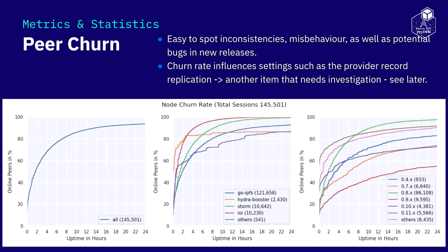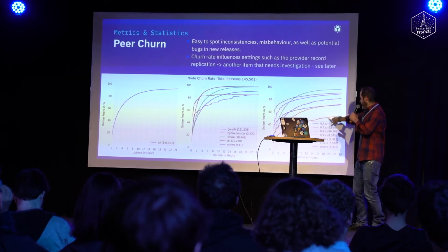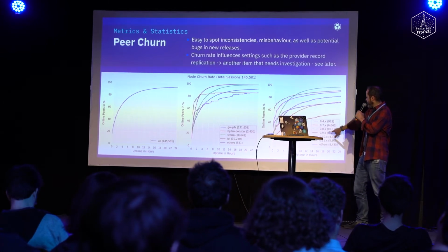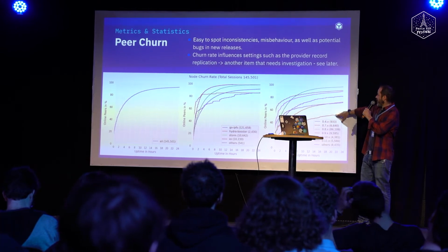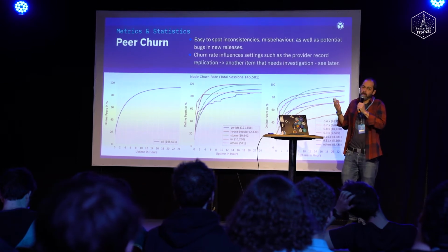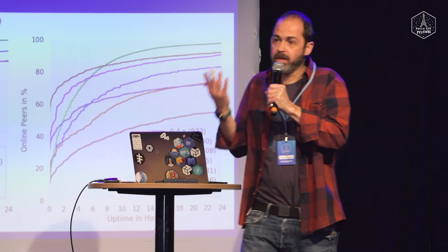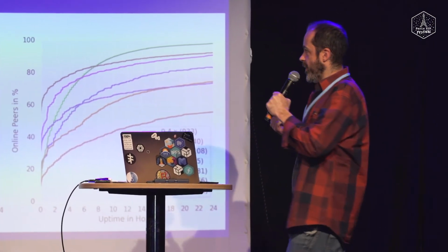But you can find out other things. You can find out churn rate, for example, by agent version. So we see here, that probably is not very clear, but this is the 0.9 release of IPFS, which is much more stable than some of the most recent ones. So you can figure out if there is some bug in the release or if some application is causing things and things are not looking very good.